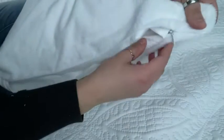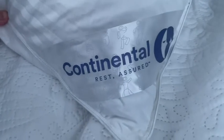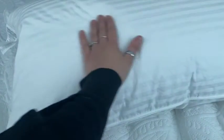It's so comfortable. So like I said, this is the king size. It's really nice and large. It has this really beautiful design on it. Very well made, low maintenance. So I just like to keep a pillow protector on it. So that keeps it stain free and it'll last forever that way. And then when you need to wash it, you just throw it in your front load washer, throw it in the dryer and it's good to go.